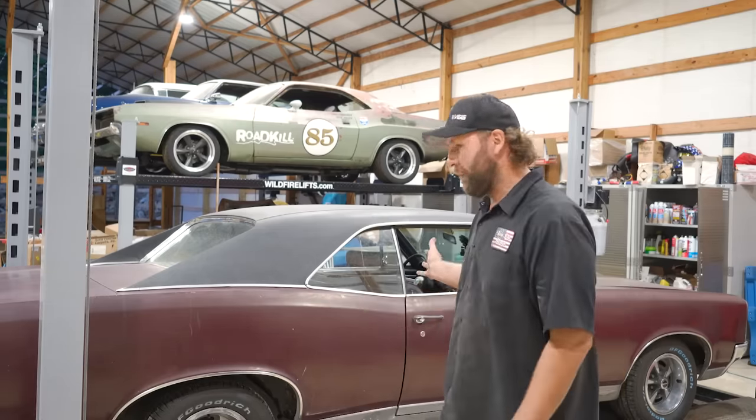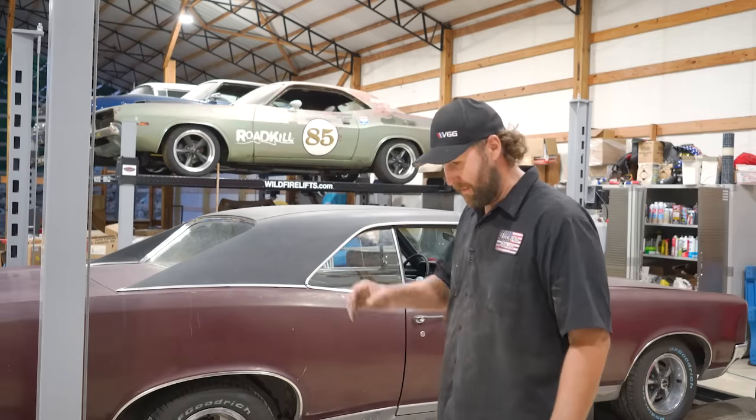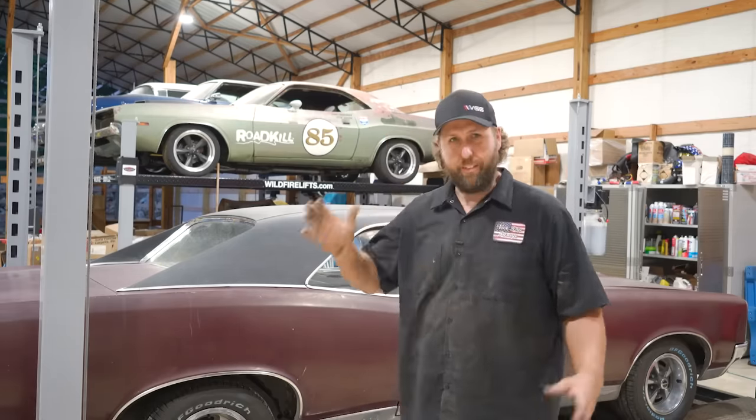Guy's got to address the fuel system, obviously, and we got to do something with the brakes before we give this back.